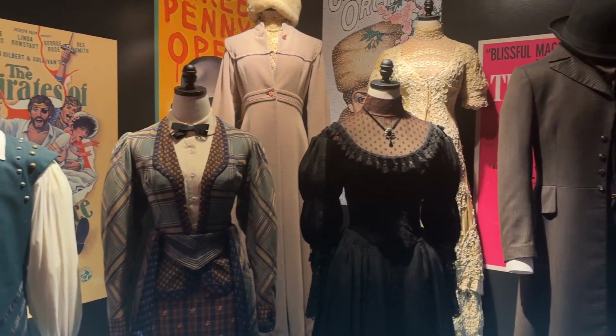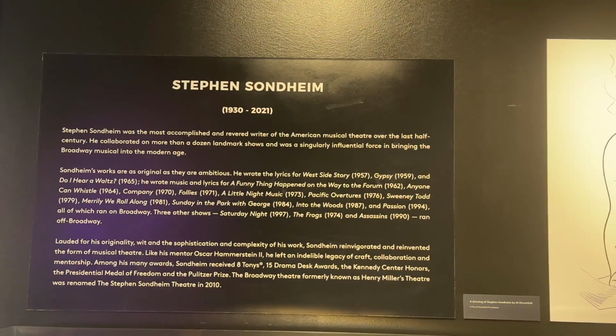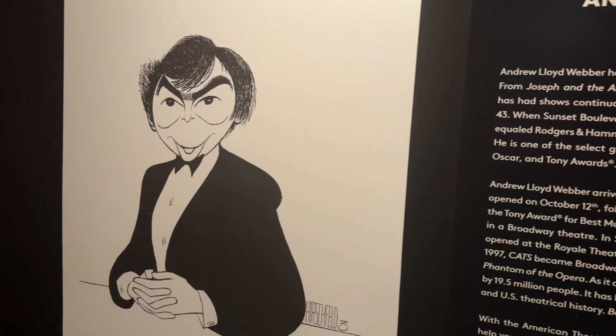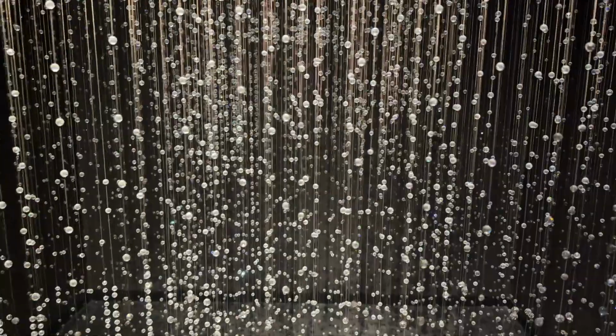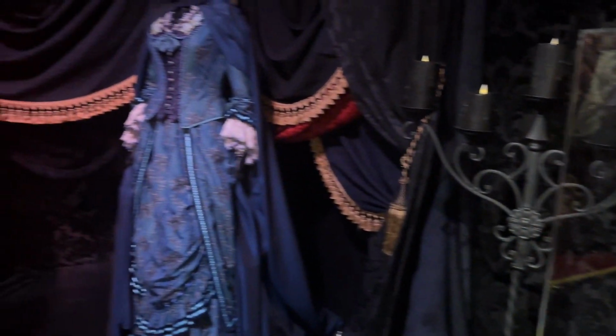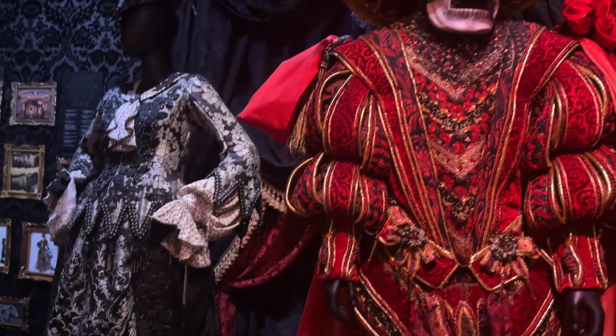Throughout the exhibition, you will see costumes from various shows as well as their drawings. Giants of musical theater are featured throughout, such as Stephen Sondheim, Andrew Lloyd Webber, and Cameron Mackintosh. There's a whole section dedicated to the Phantom of the Opera, which only recently closed on Broadway as the longest-running show in the musical theater history, with just shy of 14,000 performances.